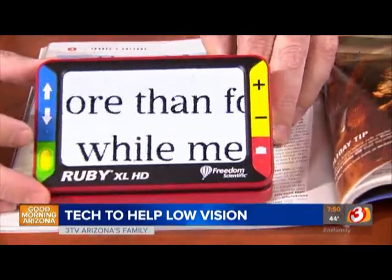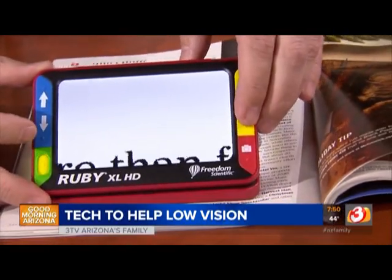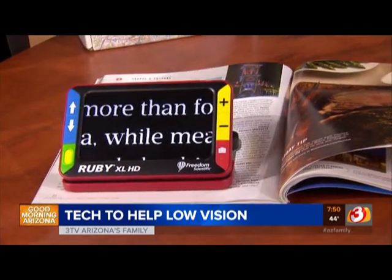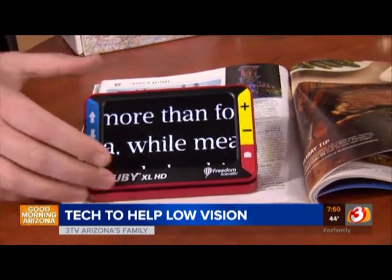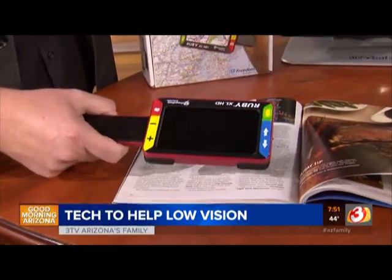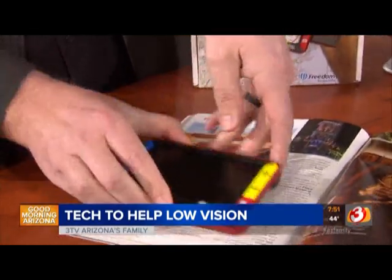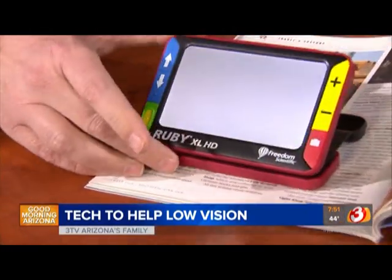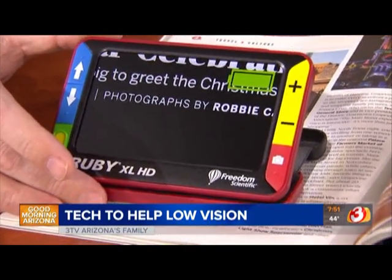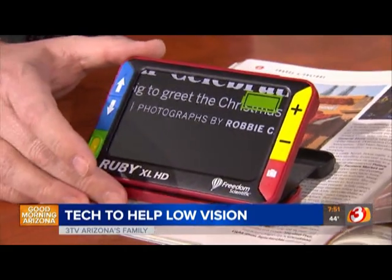We also have some contrast options, so really popping these letters can help the text really pop out and make it much easier to see. We also have color contrast that can reduce glare, depending on the eye condition. This is particularly useful because that's a little handle, so it's something you could take to a supermarket, get prices on the shelves much easier, things like that. What is that called, and how much does it go for? So this is called the Ruby XL HD from Freedom Scientific, and these types of magnifiers typically range from about $500 up to about $1,000. This particular one is around $800 to $900.